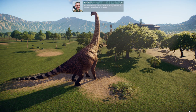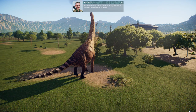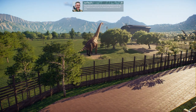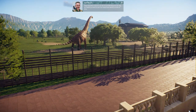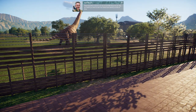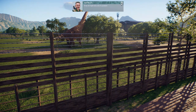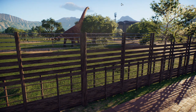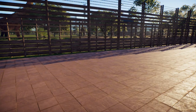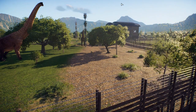This is the iconic high-browsing sauropod feeding on nutritious leaves and browse. These beautiful creatures can eat around 400 kilograms per day. So I better go check to see if our... Yes, Nigel Marvin, we know you. You're one of the main people. Actually, I think you might be the CEO of the PK company.